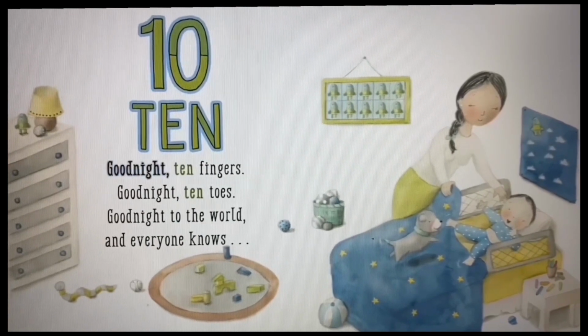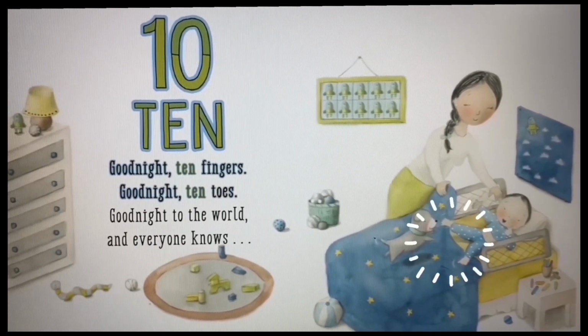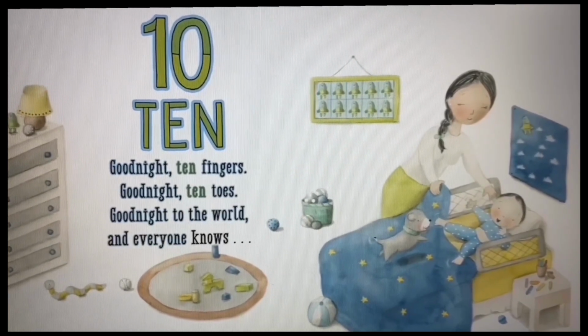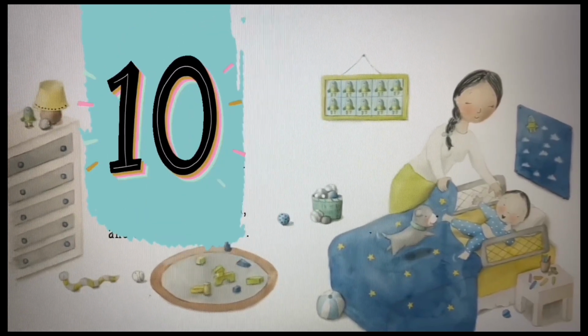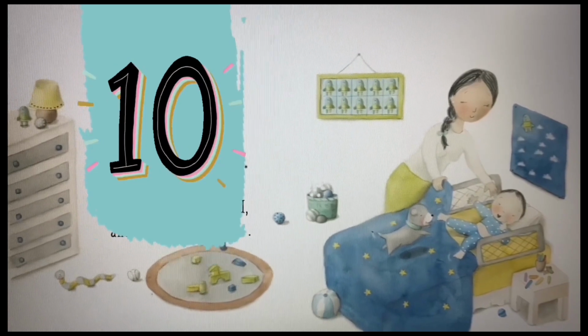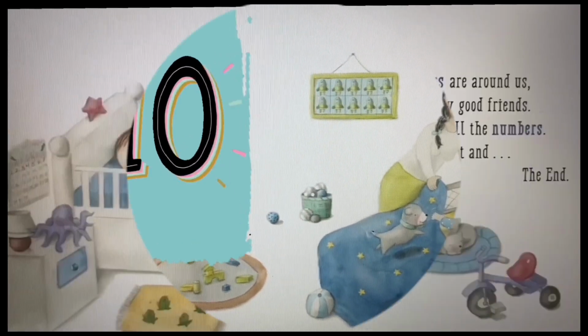10. Good night, 10 fingers. Good night, 10 toes. Good night to the world, and everyone knows. 10 knobs on the furniture. 10 blocks. 10 stars on the blanket.